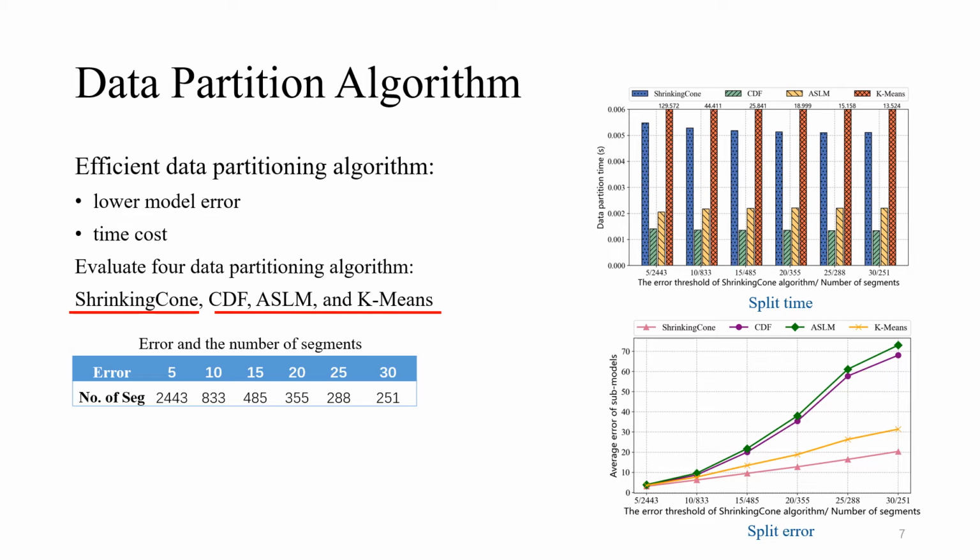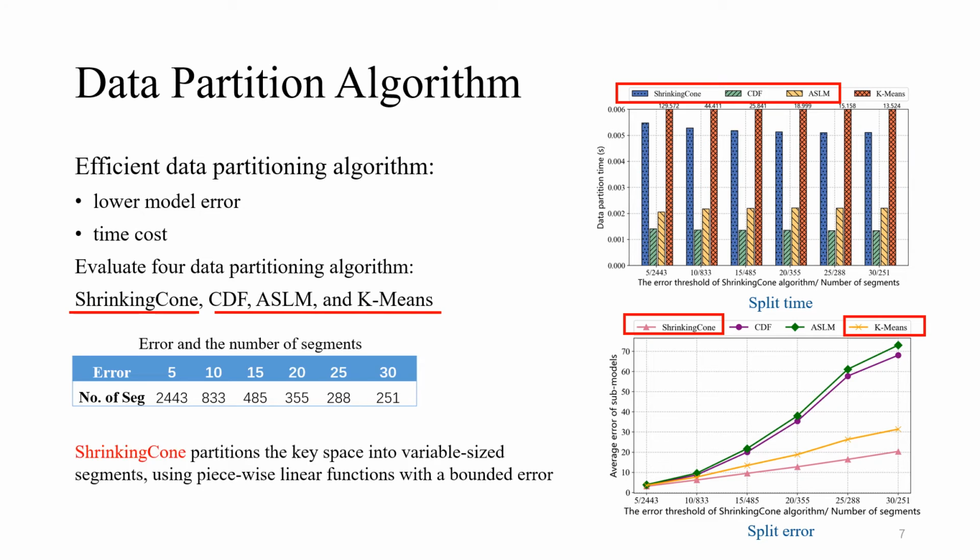Then, as shown in the figure of split time, we find that the partition time of shrinking cone, CDF, and ASM is relatively stable and not affected by the error threshold or the number of segments, while the k-means algorithm is significantly affected by the number of segments. As shown in the figure of split error, the model error of shrinking cone and k-means is far smaller than ASM and CDF. Therefore, we choose the shrinking cone algorithm for data partition.